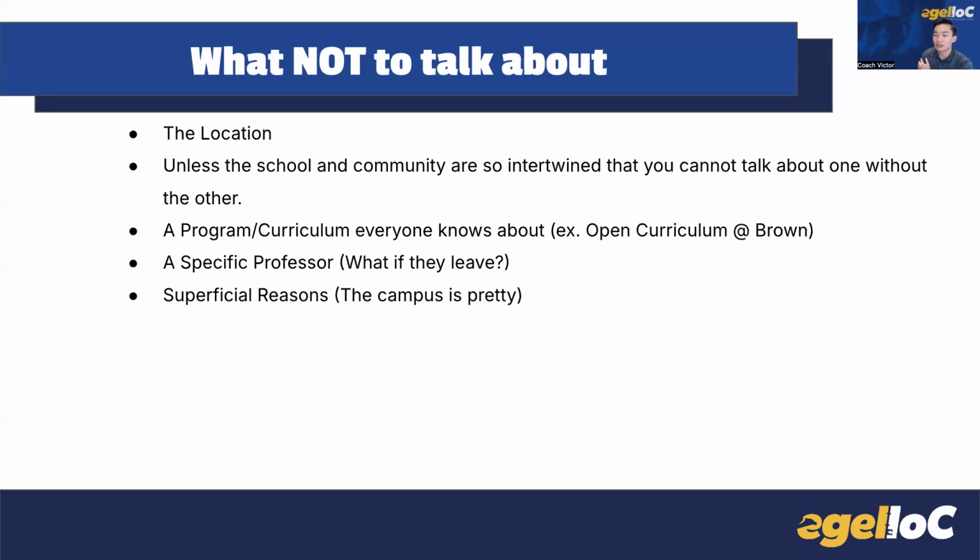The other thing to consider is if they have a program or curriculum that everyone knows about. For example, at Brown, they're known to have an open curriculum where you can choose your courses. Know that that could be a little bit cliche because a lot of students have stated that in the past. You don't want to sound the same as everyone else if that's the one main thing that everyone always talks about. Don't talk about a specific professor, because if they leave, then you no longer can really study there. And if that professor were to move, which faculty would you be able to work with instead?